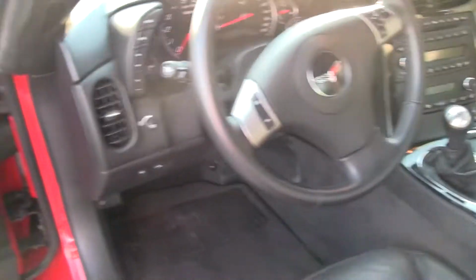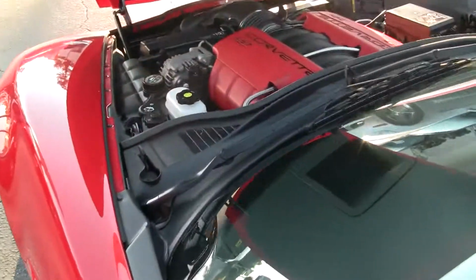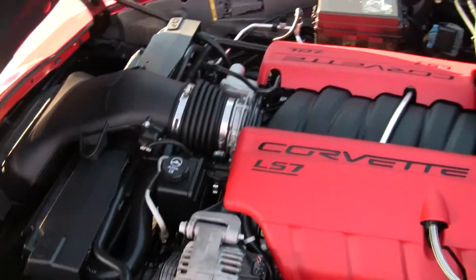As we come around, we're also going to take a look at this engine. Look at that LS7. That is gorgeous. Somebody's taken good care of this car.